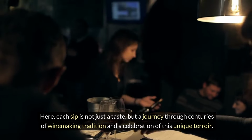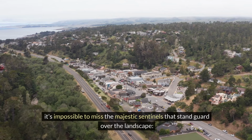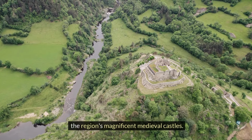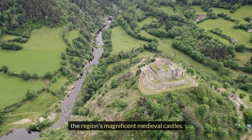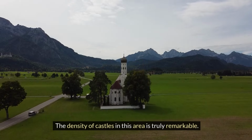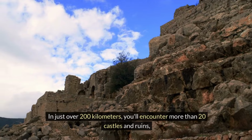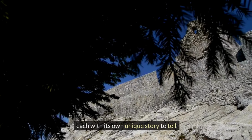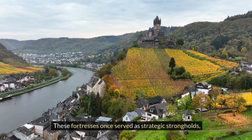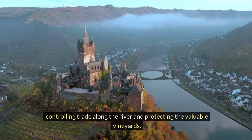As we journey through the Moselle Valley, it's impossible to miss the majestic sentinels that stand guard over the landscape, the region's magnificent medieval castles. The density of castles in this area is truly remarkable. In just over 200 kilometers, you'll encounter more than 20 castles and ruins, each with its own unique story to tell. These fortresses once served as strategic strongholds, controlling trade along the river and protecting the valuable vineyards.